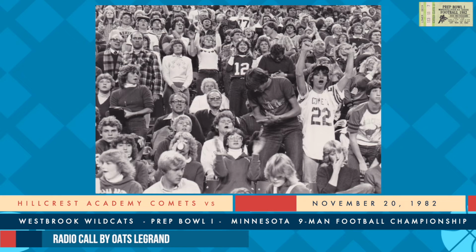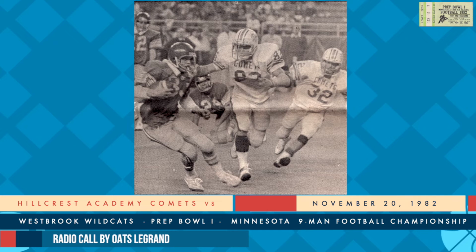All right, there's a handoff to Bang. Puts the head down. He'll get about 3 as he goes off the left side. Over there meeting him was Kurt Miskey. 2nd down.